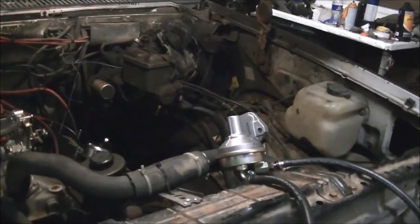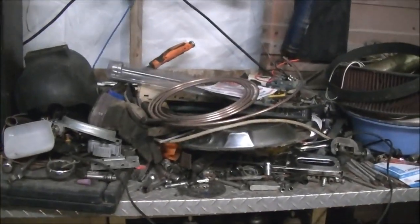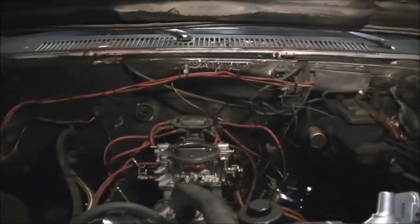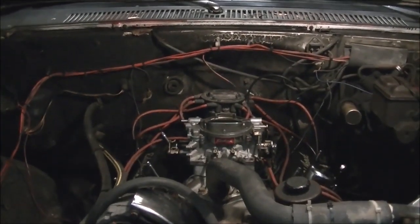But anyway, I'm putting a whole new fuel system on, from carburetor to the fuel tank, everything new in between. It's a small block Chevy, so the parts are pretty cheap. I think the most expensive thing is, well, the carburetor I had, but that fuel line over there is not cheap. It's copper/nickel something alloy, but it's good stuff.